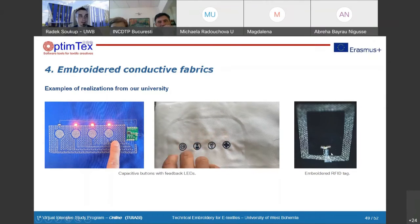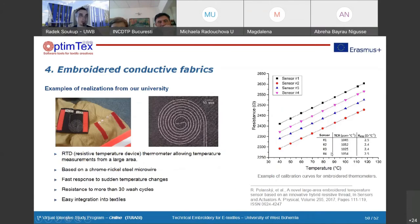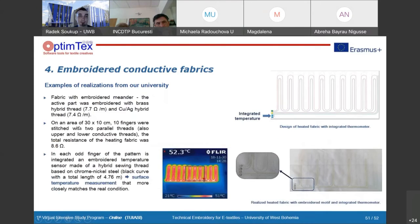Here you can see the embroidered temperature, large area temperature sensors, which is also used in fire smart firefighter suits. And here you can see the calibration curves. The advantages of such sensor that can sense the temperature from a large area for protective clothing with thermal risk. This is the advantage.